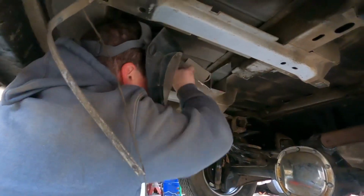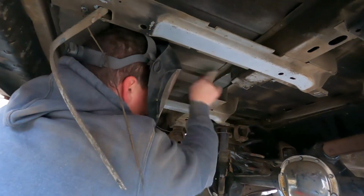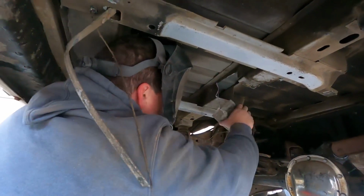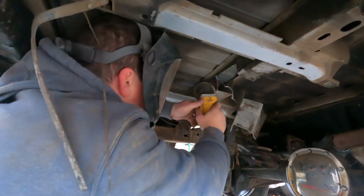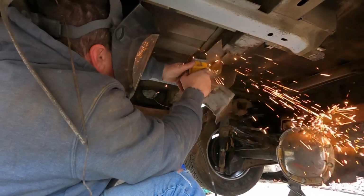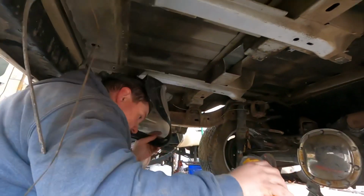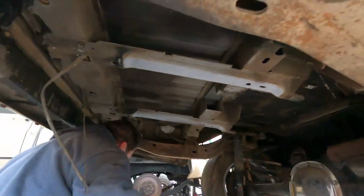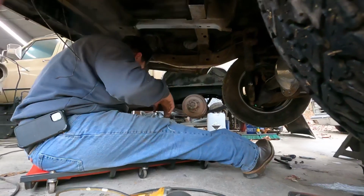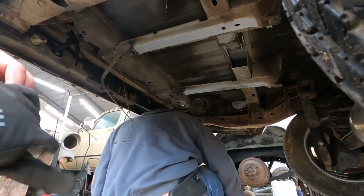Here's where the safety patrol yells at you for no gloves. Might need them. Look at this. Oh, it'll fit now. I say that. Ain't got no choice. We got a welder and everything here. Yeah. Left the big garage.